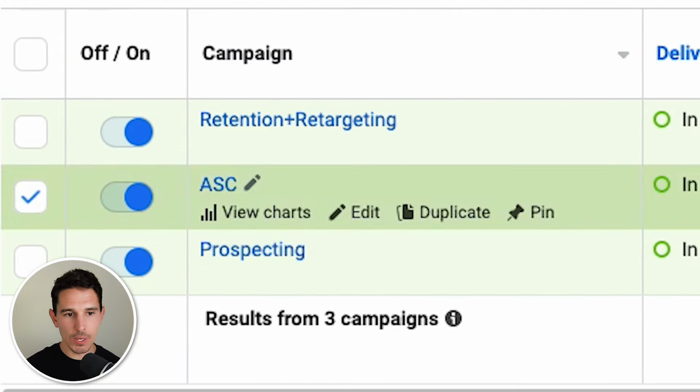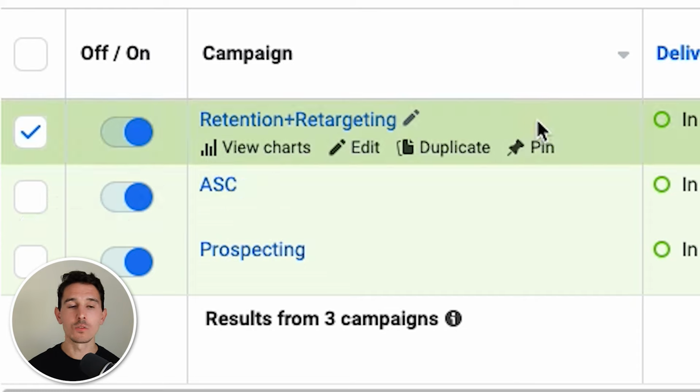The second campaign is our ASC campaign. The real core point of this campaign is that anything that works really well in prospecting gets graduated into the ASC campaign. And then finally, the retention plus retargeting campaign. If you have a very specific niche case where you need some retargeting in there, then you could push that in there as well.